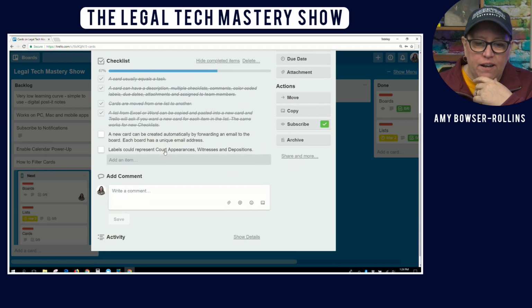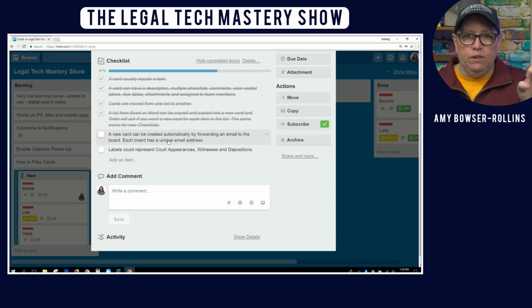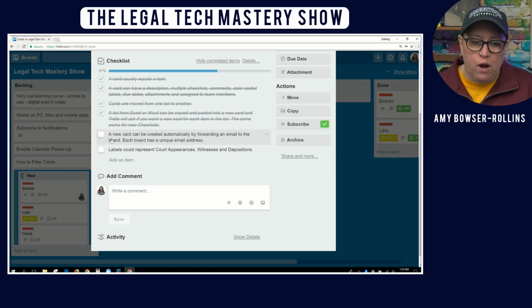And then I use this one. This one's so helpful. A new card can be created automatically from an email. So you get an email, and that becomes something you need to worry about getting done. You forward that email to the email address for the board. Each board gets its own email address, a unique email address. You can email that to the board, and the card gets created automatically. I forget exactly how it populates. Like, I think the subject line becomes the card name, and you can edit it all afterwards. But I use that a lot.